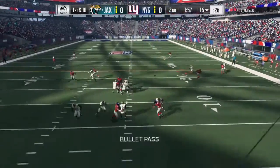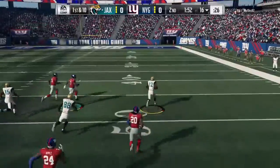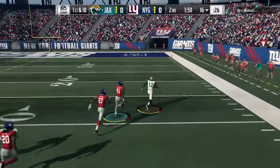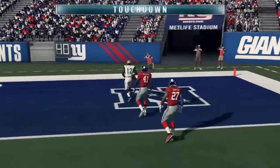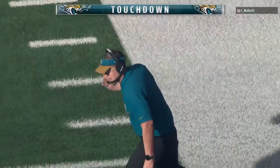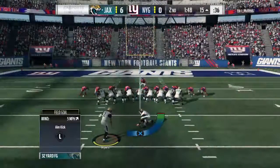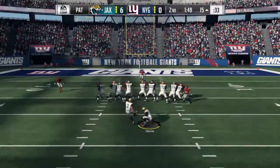Bortles now on first down. That one complete to D.D. Westbrook. He's got the lane, and there he goes. Touchdown, Jaguars. A big play there. 84 yards. And the Jaguars are able to strike quickly for 6.